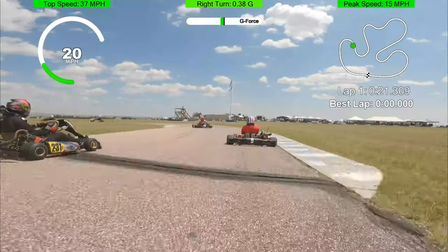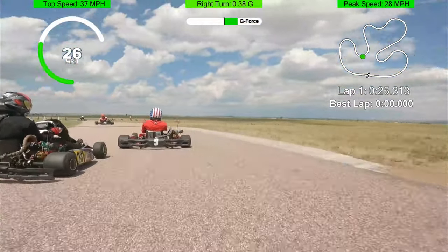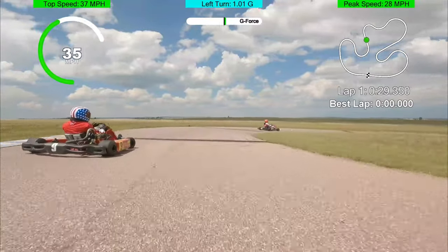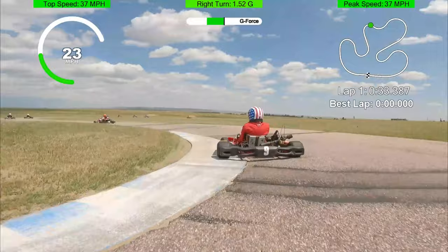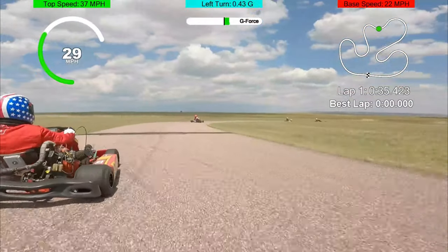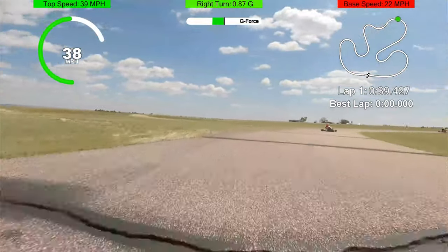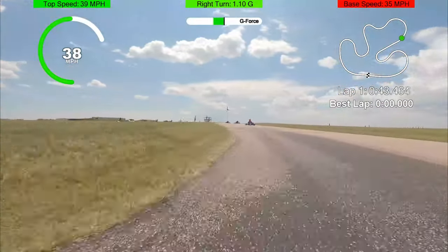All right, here we go. 231 seems to be looking back at us, maybe checking his kart. Don't know what's going on with him. Number 9, we're catching him pretty good here, and we get around him. All right, we started in 24th. I don't know what place we're in. I'm trying to make moves.